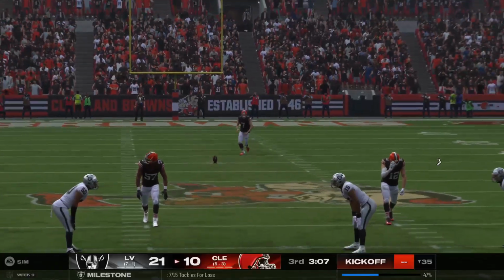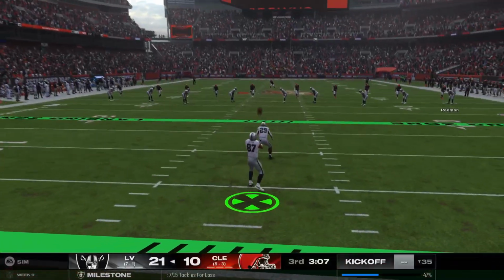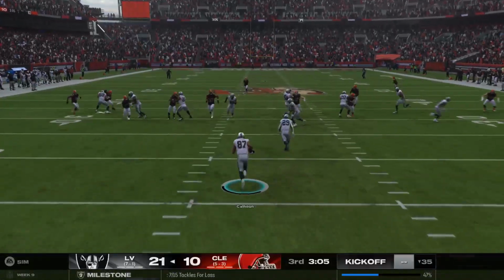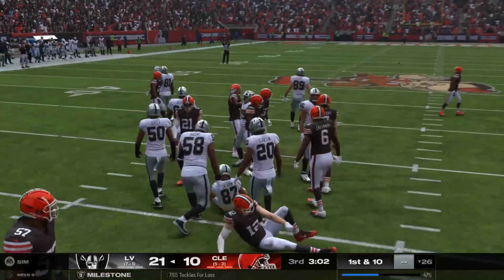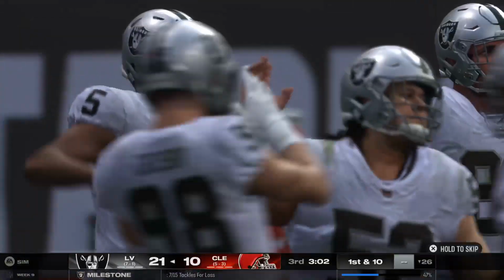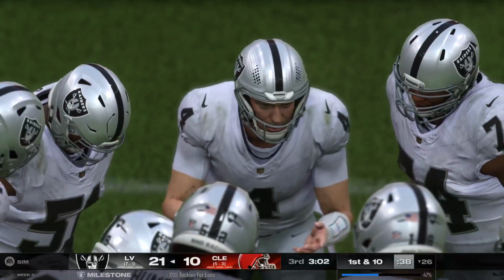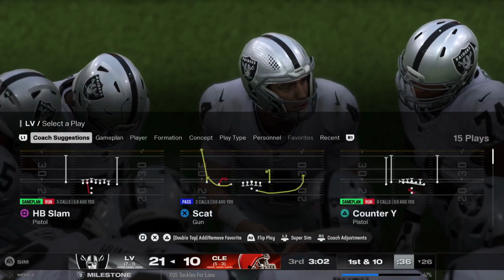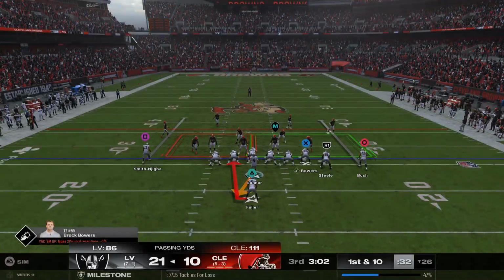Right, ready to send this one away. Return coming from the 6. And he's brought down. The offense will come onto the field. Drive starts out with a 1st and 10.